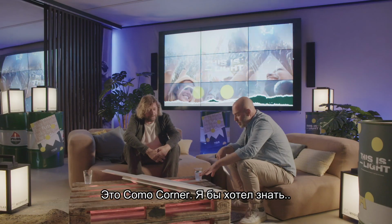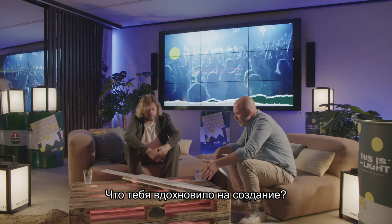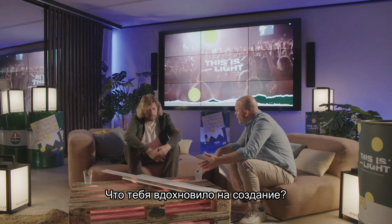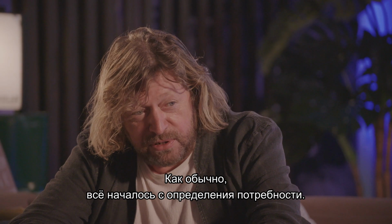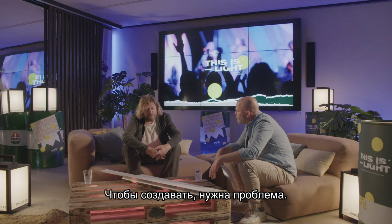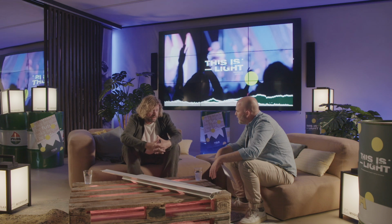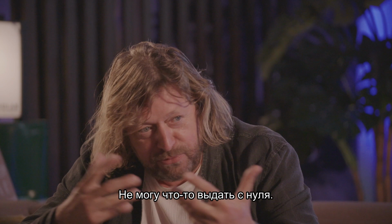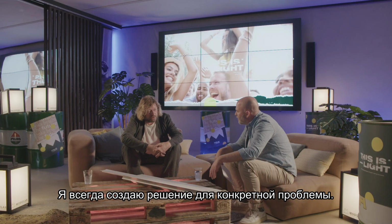Okay, great. This is Como Corner. I would like to know, can you tell us some more about what gave you the inspiration to develop this? Well, as always, it started with the frustration, with the discovery of a need. So you need problems to design. I'm a little bit old-fashioned when it comes to design. Yes, I can't design something from nothing. I need to solve a problem to come up with good things.